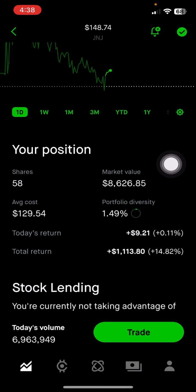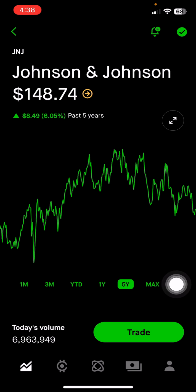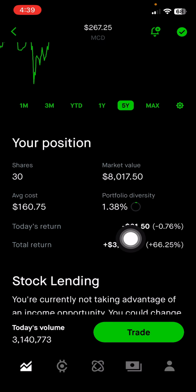This makes up 1.49% of my portfolio, or $8,626, up 14% on this position. So even though the capital appreciation isn't great, they pay a solid dividend and are a fairly stable company, and we'll continue to plan on holding this long term. Next is McDonald's, which is in the restaurant space. This makes up 1.38% of my portfolio, or $8,017.